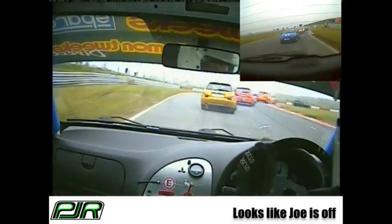Braking down towards Nelson, and Joe Ferguson off the road. Championship contender Joe Ferguson has spun. He's going to be fading all the way, dropping all the way down the order. It's Tom Bell that leads. He heads down towards Coram. We believe there may well have been contact between Bell and Ferguson.